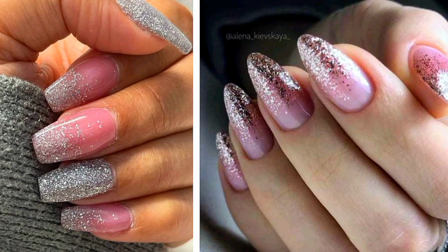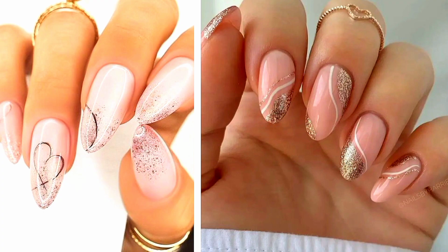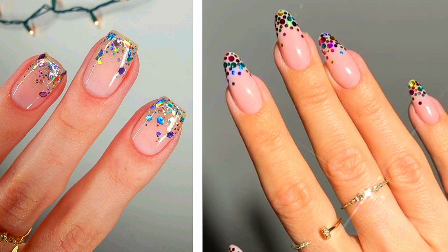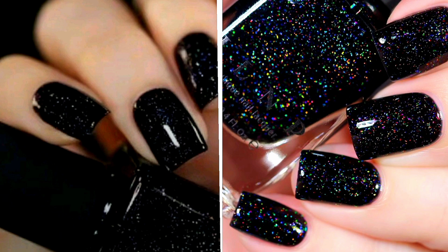Silver glitter ombre nails for a dazzling effect. Glittery rose gold nails with a holographic finish. Champagne glitter nails with crystal accents. Multicolored glitter nails for a playful twist. Glittery black nails with a pop of neon accent color.